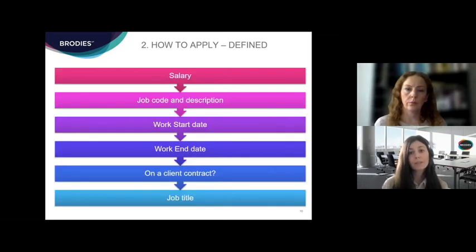So when you're applying for the defined COS, as I said, you've got to input certain information that it asks for. So things like salary, job code and description, job title, work start dates and end dates, and also whether the client will be working on a client contract. There are some rules in relation to that in the guidance. So I would always recommend that you pull out the guidance and check if you are eligible to send staff out on a client contract or not, or do speak to a solicitor or an immigration advisor on that point, because it's not always possible.